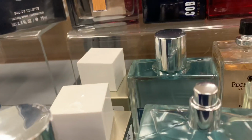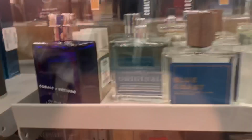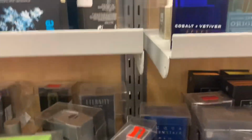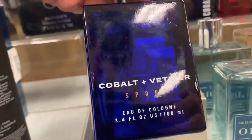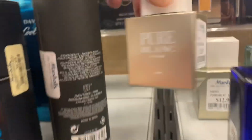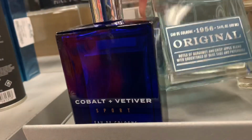Pretty cool presentation, especially for a cheapie. Those are only $12.99. These Polo Club ones, I can't bring myself to buy one yet, but at some point I probably will, just to try them out, especially with the reviews and such. This one here, Georgia Gent, says it's pretty hot.